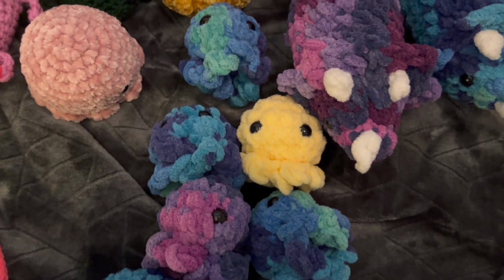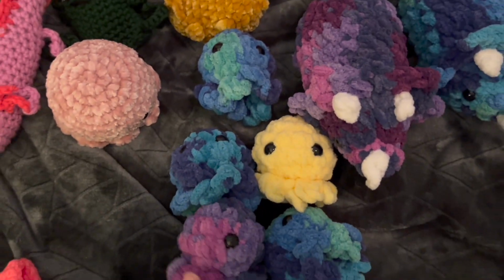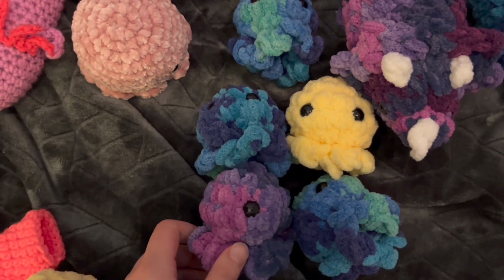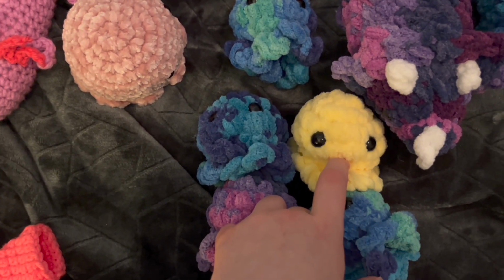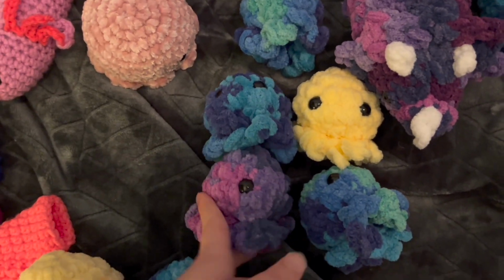My mini octopus are here in the middle. I don't have very many. I think I only made 5, so I'm going to try to make a couple more. But these 3 colors are the only colors I have right now to make them. And Fiona made a bunch in this yellow color, so I'm not going to be able to really sell that many of the yellow. So I think I'm going to make more purple if I have time.